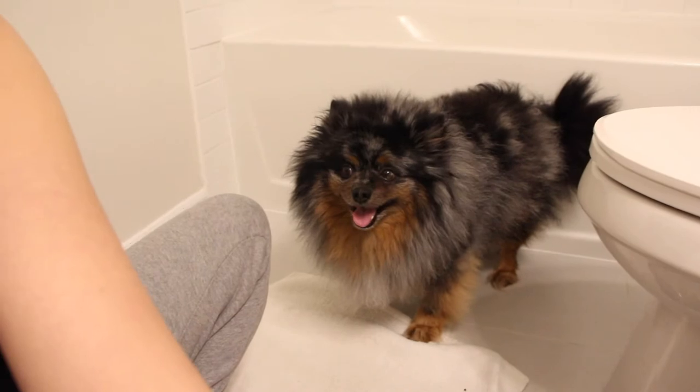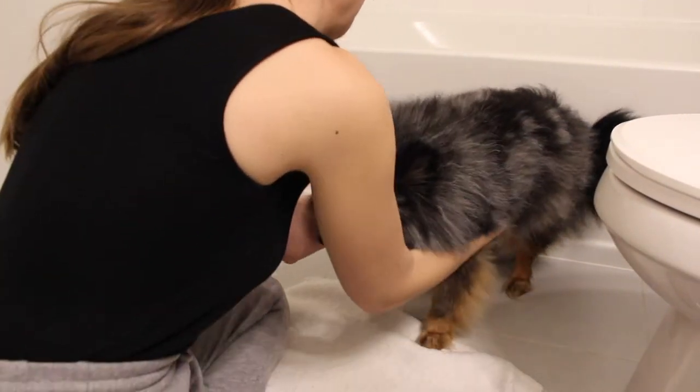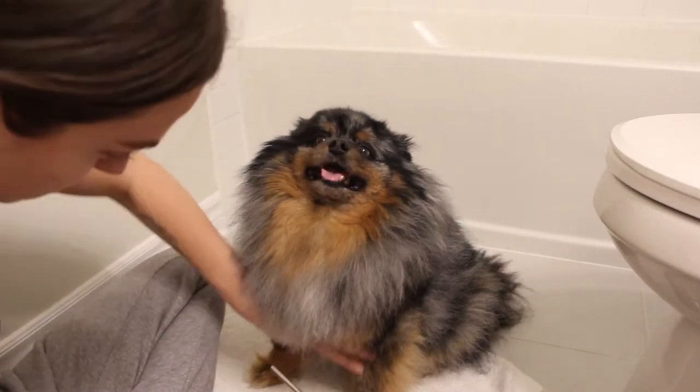Metal comb, and I'll just lightly brush through him and try to get any little mats out if I can, because I don't want the mats to clump even more together when he gets wet. So I'm gonna just give him a little light brushing for now. Argie, are you gonna get a little light brushing? Can you sit for me? Oh, you're fine. I think at this point he knows what's happening and he's not super fond of it.